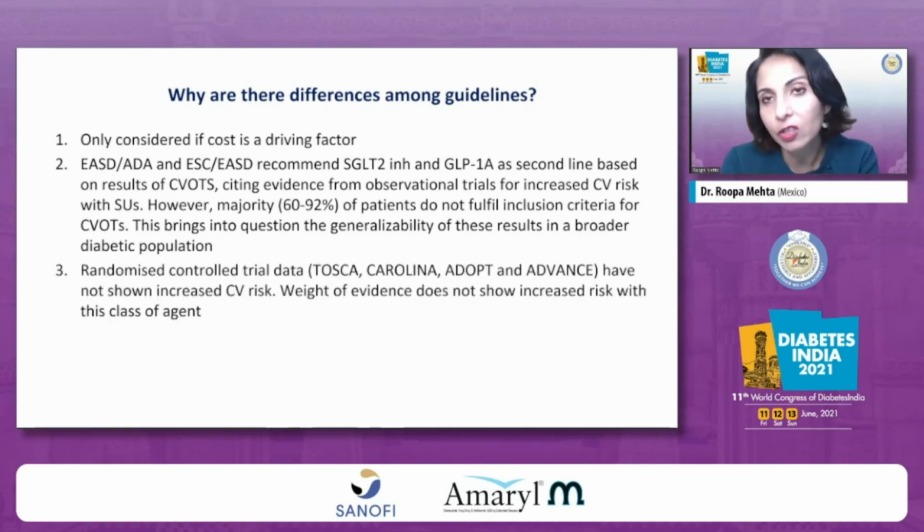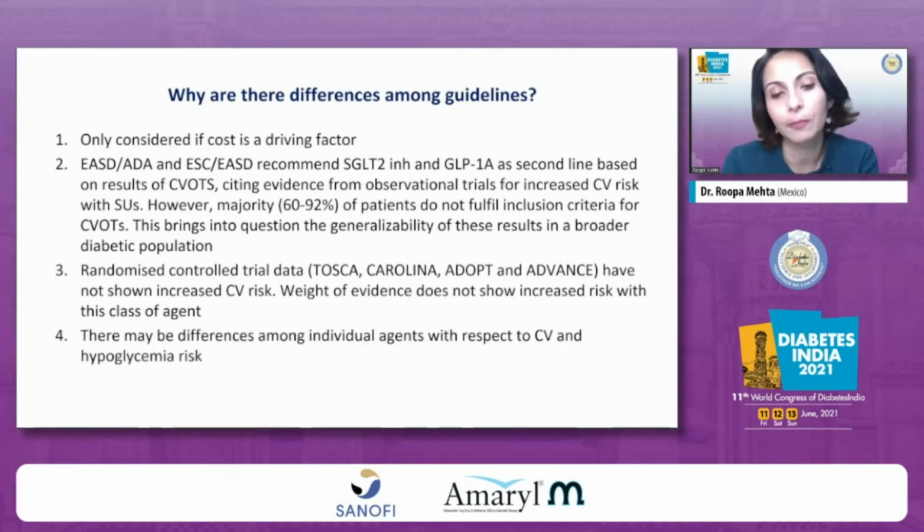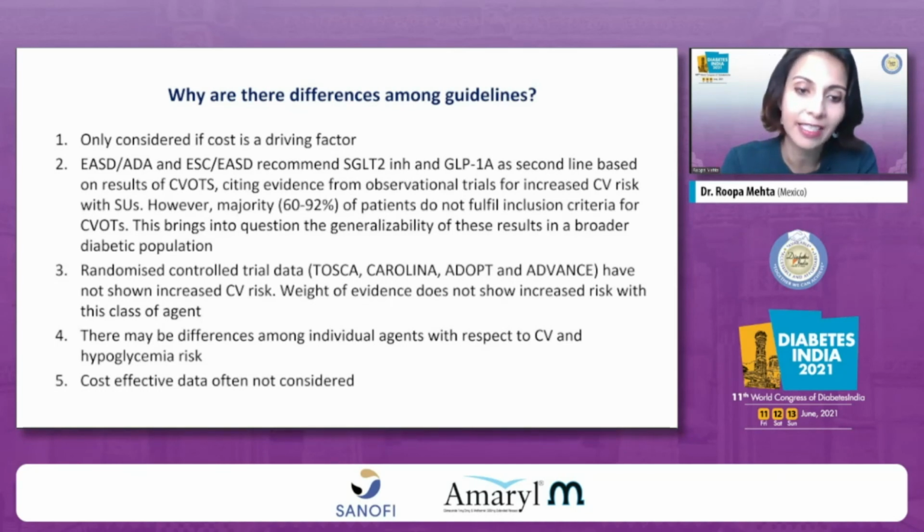Remember as well, I've shown you the randomized control trial data, and that hasn't shown increased cardiovascular risk. It's been really the observational trials. So in my opinion, the weight of evidence does not show increased risk with this class of agent, and in particular with the newer third generation agents. As I've said, there may be differences among the individual agents. And finally, many times it's really only the NICE guidelines that take into account the cost-effective data, and they should perhaps be considered.